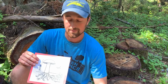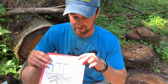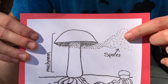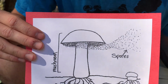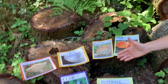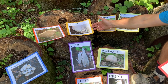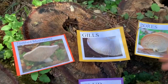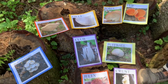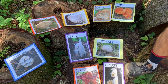So we talked before about the whole point of a mushroom. The whole entire point of a mushroom is to disperse the spores to make more fungus in different places. One of the best ways to identify mushrooms is by how they're dispersing their spores. And there are tons and tons of different ways that they do that. The most common one that you might think of is gills, but there are tons and tons of other ways that they are going to disperse their spores, and it's a great way to identify them. And we're going to go out and find as many different ones as we possibly can.